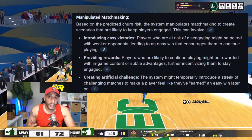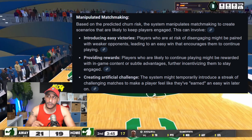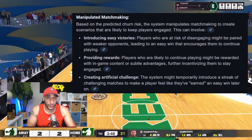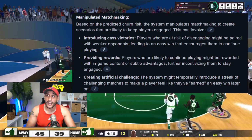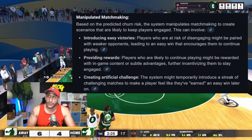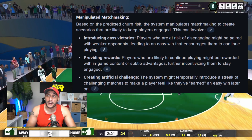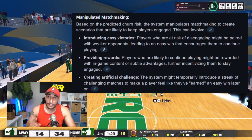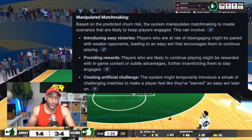I want to reference this post yet again that I referenced in the last video. It says manipulated matchmaking based on predicted churn risk. Now, churn risk means when you guys disengage with the game, when you log off. It goes on to say the system manipulates matchmaking to create scenarios that are likely to keep players engaged. And this could involve some of these key factors, introducing easy victories. Players who are at risk of disengaging might be paired with weaker opponents, leading to an easy win that encourages them to continue playing. Keep that bullet point in mind because we're going to go over that when we're talking about how to work around or beat the system.